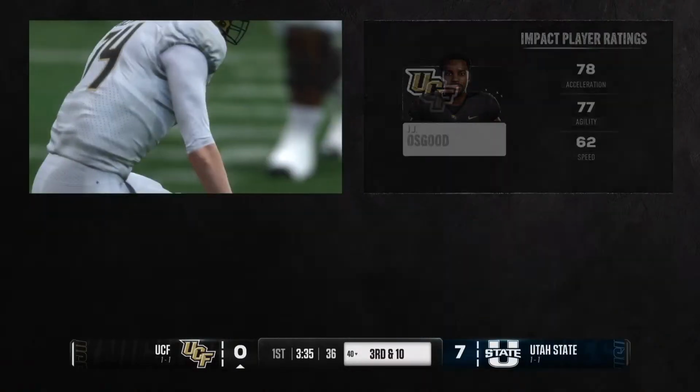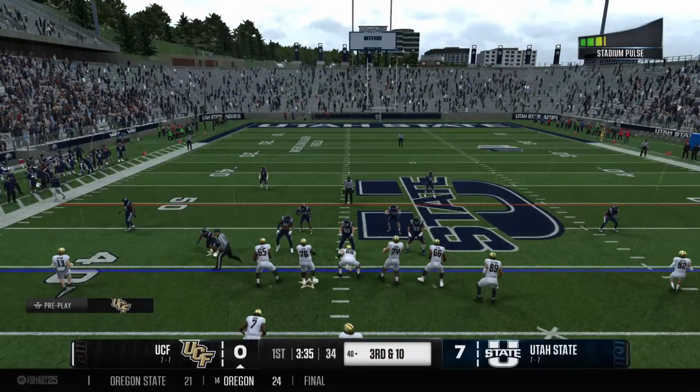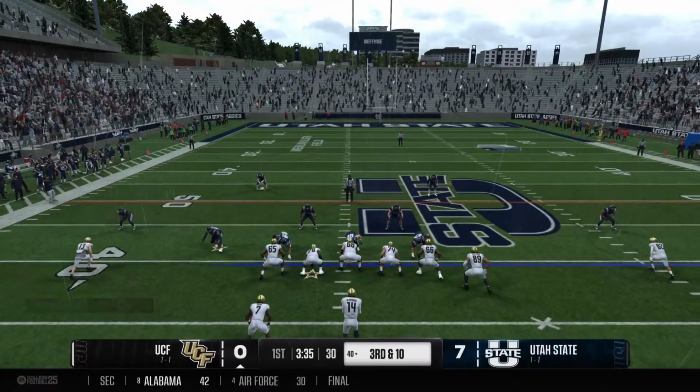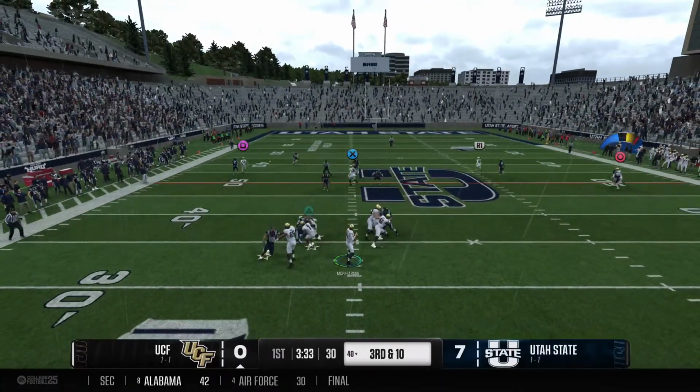What a hit by the defender. That's a good throw, and that was going to be caught, but how about the defender dislodging the football from its intended target? Nice job.